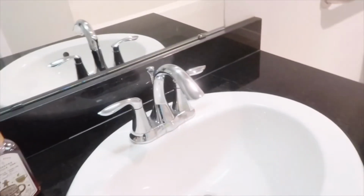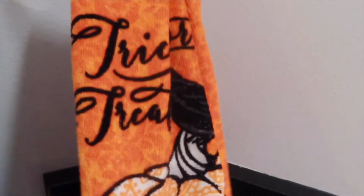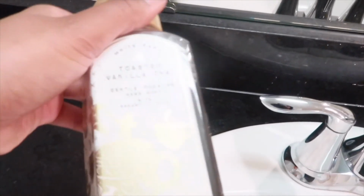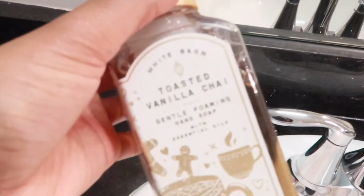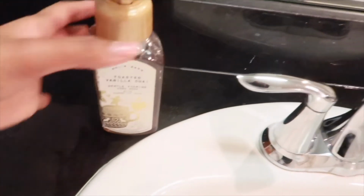I did want to make this bathroom a little bit functional in case my sister and I need to use it while we're moving. So I put this Halloween trick-or-treat towel. Obviously I will change it into a pink towel in the near future, but for now this is my I-don't-care towel, because I don't like orange. And I already put a Bath and Body Works hand soap. This is Toasted Vanilla Chai. It smells so good, and I have that right here.